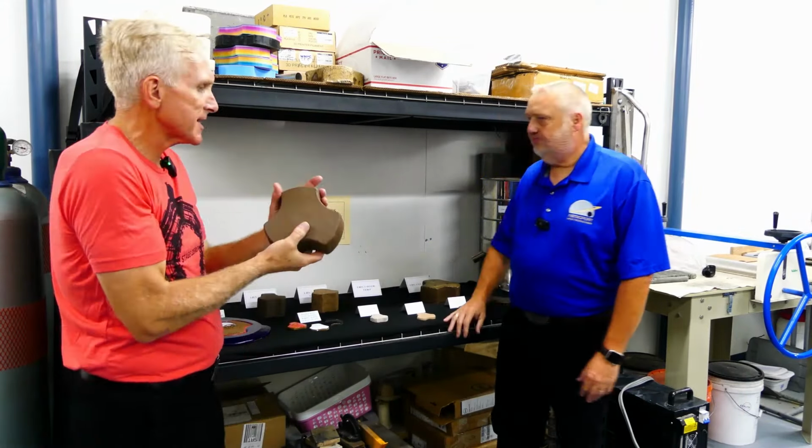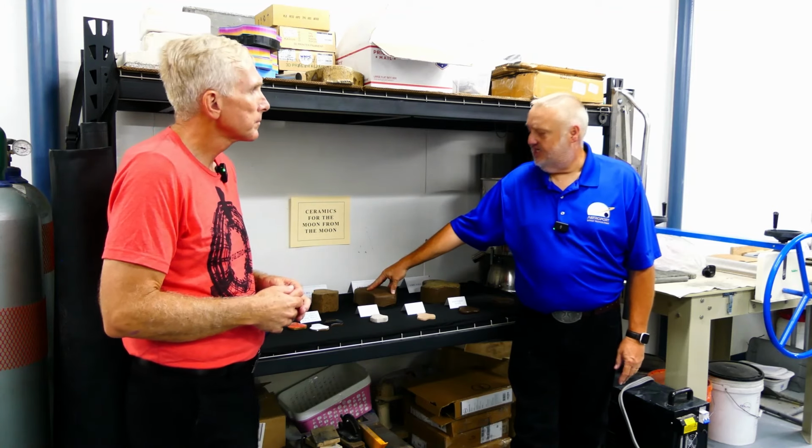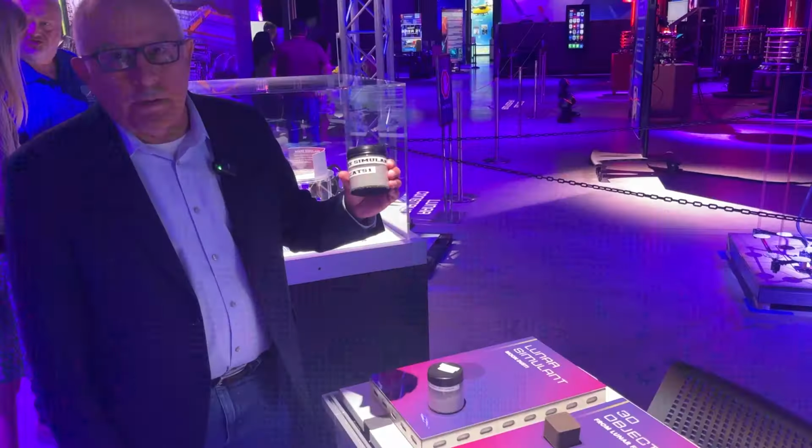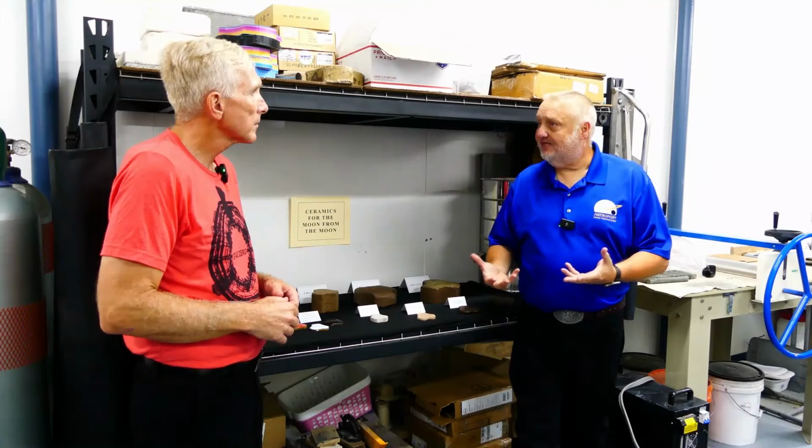And that particular one was made from a Mare simulant, which is the dark part of the moon, which is volcanic-based material, very much like the basalt we have here on Earth. And so we use an LMS-1 simulant to simulate that. Obviously, we're not using the actual regolith from the moon from the Apollo missions. That's such a finite resource. We use simulant to represent as closely as we can what's up there, so we try to get our process down as much as we can.